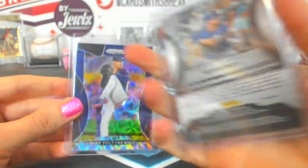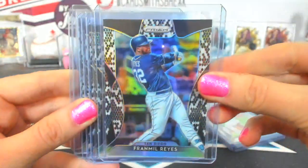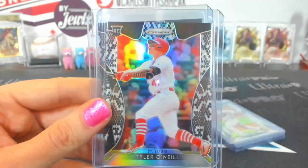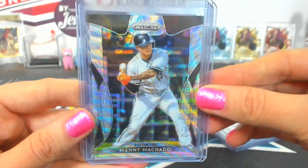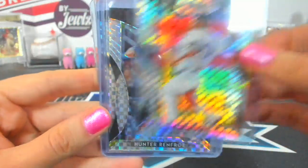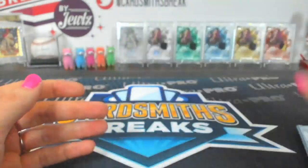These are to 35. I'll show you what they are. 18 of 35. Hunter Renfro, 9 of 35. And Fulte is 9 of 35 also. Snakeskin. These are to 50. Reyes, Cabrera, Suarez, Avellino, Tyler O'Neill, and Roger Clemens. I forgot what these were actually called. Blue Wave. Blue Wave. Machado. These are to 60. Tyler O'Neill and Baumgartner. And Power Plaids. Severino, Renfro, Betts, Wins, and Tyler O'Neill. Those were all to 75.